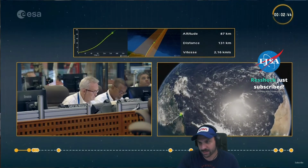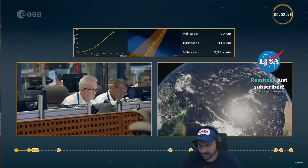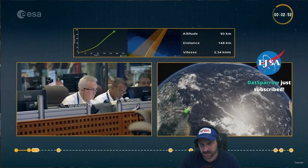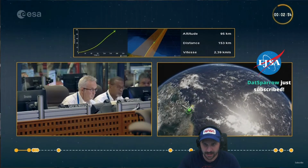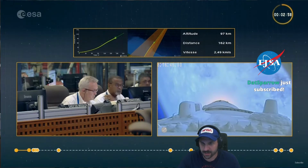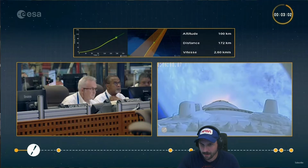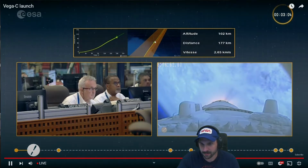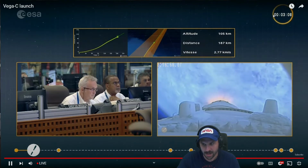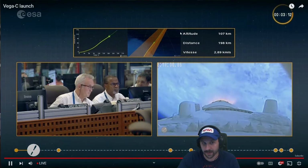What does it mean? The P-120C can be considered qualified for future Vega-C missions and flight proven to be used as a strap-on booster. Vehicle velocity is 2.3 kilometers a second. Yeah, you may have noticed in that 3D animation, downrange distance 160 kilometers at a 100 kilometer altitude. Propulsion is nominal on the P-120C, from the mission director. It's in the track. It's fine.